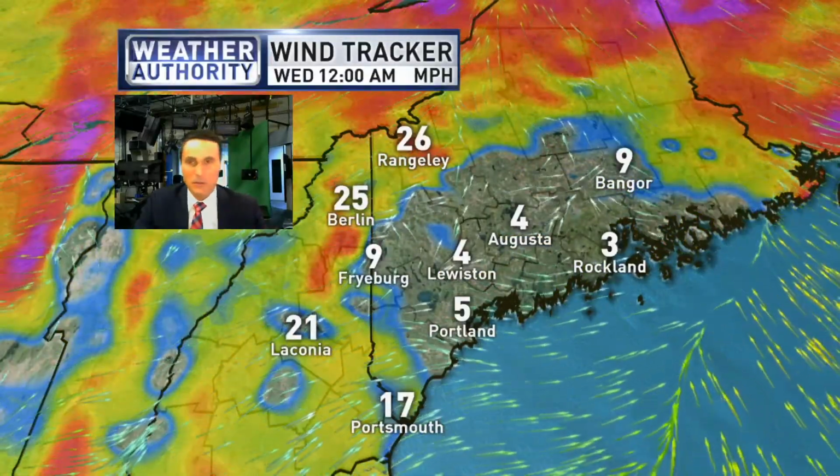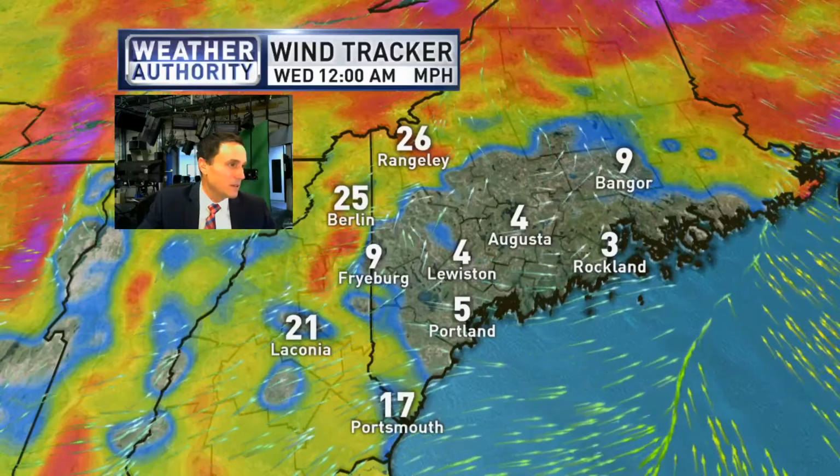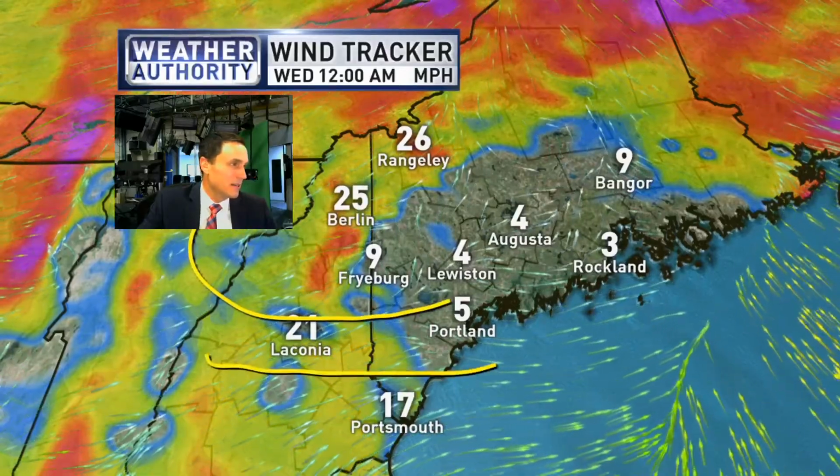And that all goes out the window after midnight tonight. So the wind will be shifting over to the west. Drier air will be filtering in area wide here.